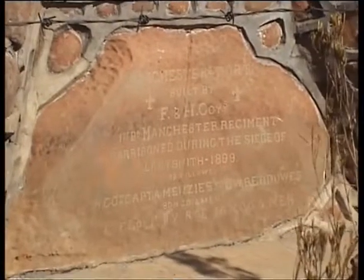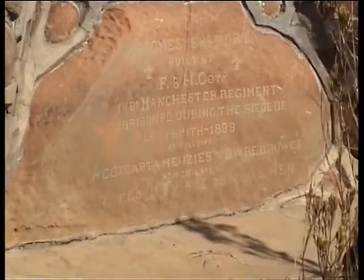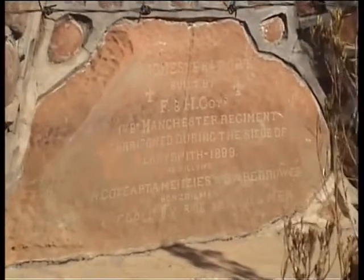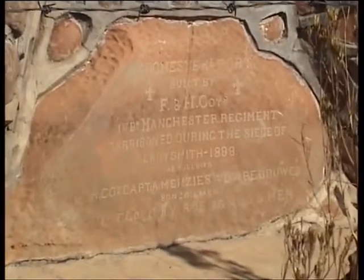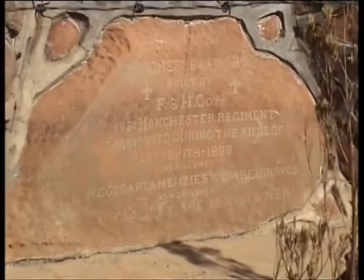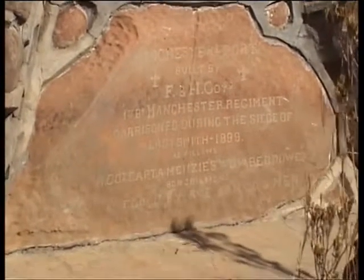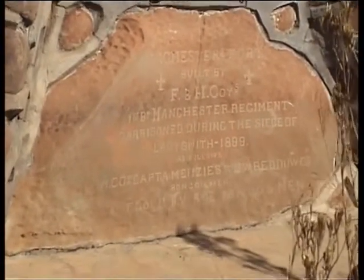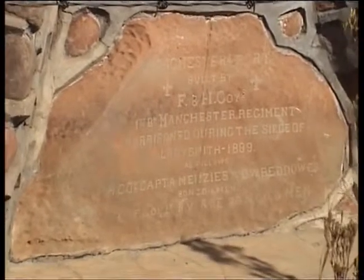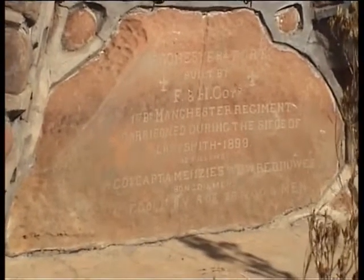This stone commemorates the 1st Battalion Manchester Regiment, who were stuck up on this hill for the best part of 3 months of the siege, and the soldiers did all sorts of things on rocks, and this is one of the better carvings that they whiled their time away with while stuck in this godforsaken sieged town.